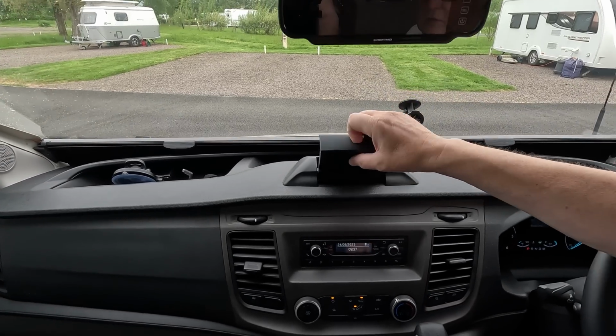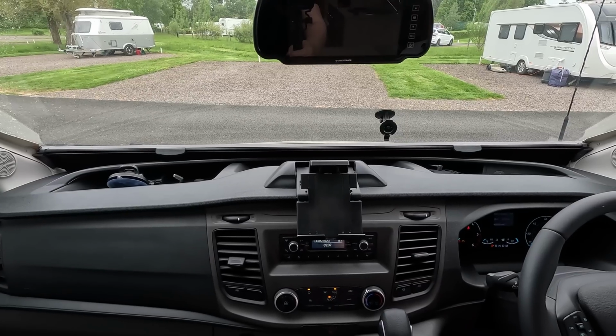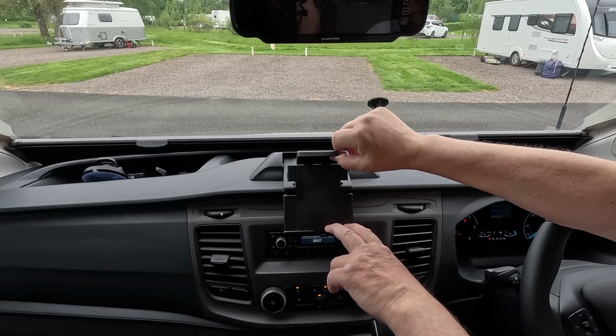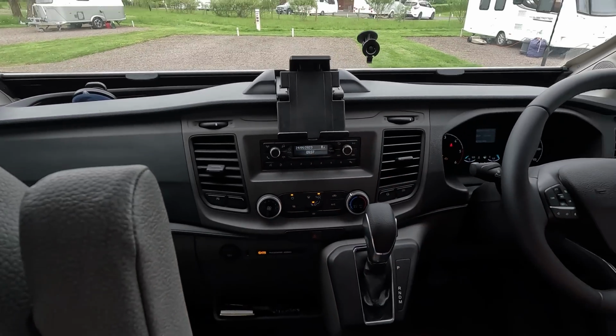You can point the vents in different directions. You've got this little device here. It's really for a phone. I think we tried originally to put our sat nav on it, but it's not long enough for a sat nav really. It'll take a fairly big phone, so we've been using the phone plugged into there and listening to our tunes on, what was it, Greatest Hits Radio. That's the one.